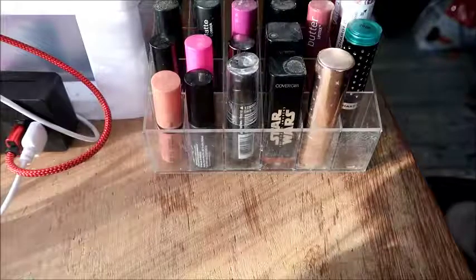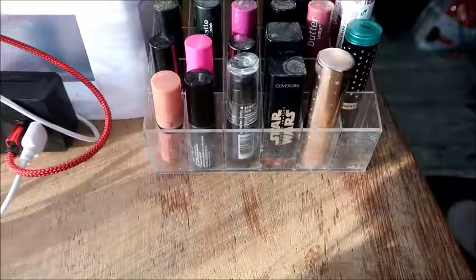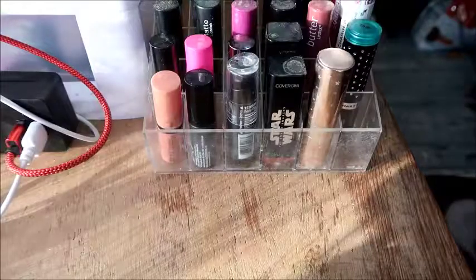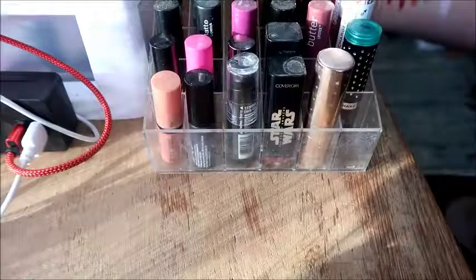It looks like it's got pink in it because there's some pink on it from something. I don't really use it, but I feel like I should keep it because I don't have another white lipstick. And I might want it for something.